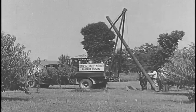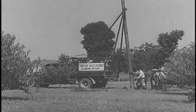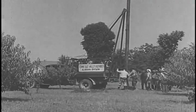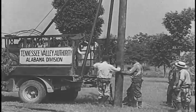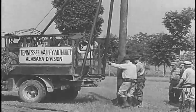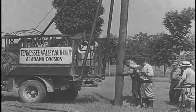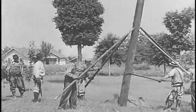Through its agency, the Electric Home and Farm Authority, the TVA is making possible a wider use of electricity through a broader use of electric appliances. The Electric Home and Farm Authority does not sell a single appliance, but it cooperates with manufacturers, with retail dealers, and with utilities to bring low-cost, high-grade equipment into homes on long-term payment plans.